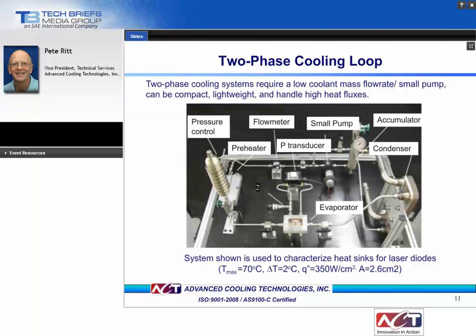Here is a picture of a pump two-phase lab system. The system was used for cooling laser diodes. The evaporator area was 2.6 centimeters squared and dissipated 800 watts of heat. Tmax includes a thermal interface material which has a thermal conductivity of 0.04 to 0.1 degrees C per watt. Note the relatively small pump size.